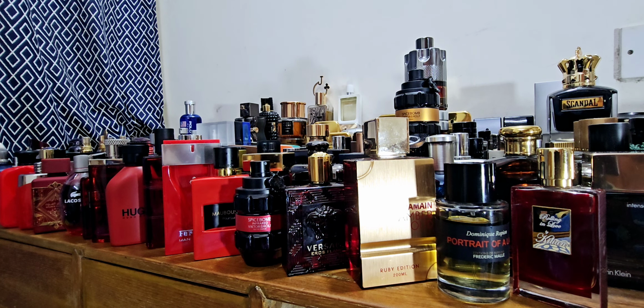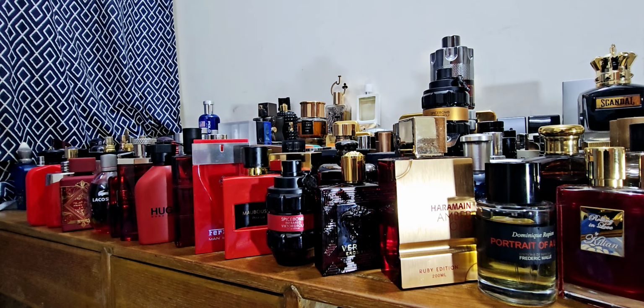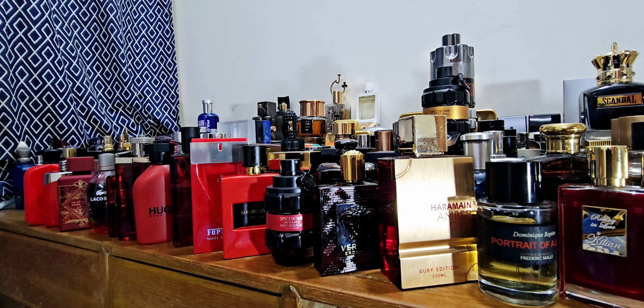These are the top five, the cherry on top, you can say. Some of the best fragrances in my collection, but there are tons more out there. So if you do not see a favorite fragrance, perhaps I don't own it. Okay, so there you go. 15 red Rouge style fragrances.